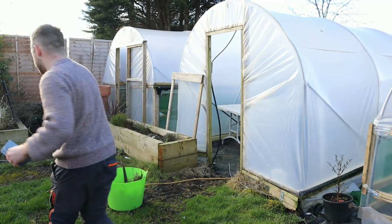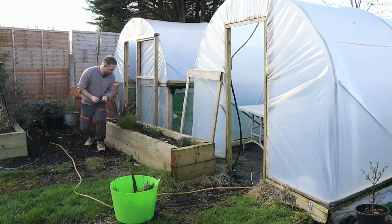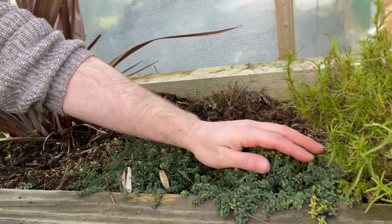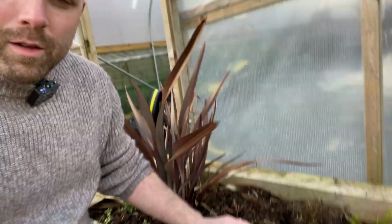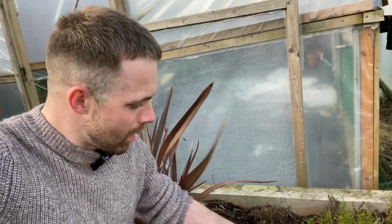Just come with me. Now this is a variety I really want to show you growing in action. I've done nothing with this throughout the winter. I haven't protected it at all. Come on. This is a variety, and I'm going to switch to my phone for this, called Thyme Doon Valley. And I absolutely love the colouring on the leaf here. And the beautiful thing about that variety of thyme is it's so hardy. I've literally done nothing with this throughout the coldest months of the year.